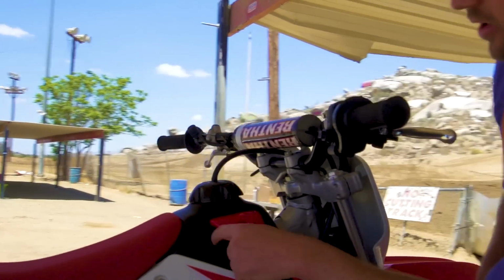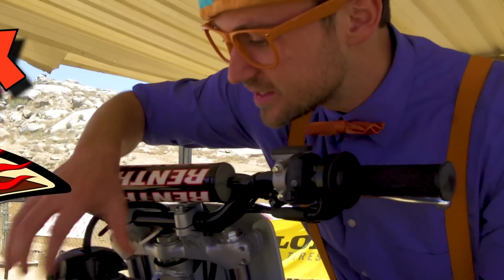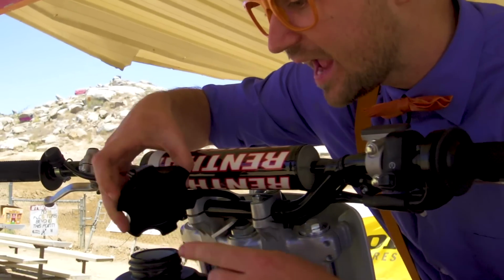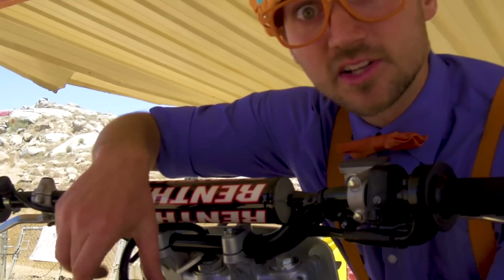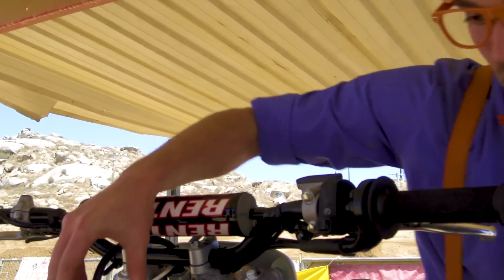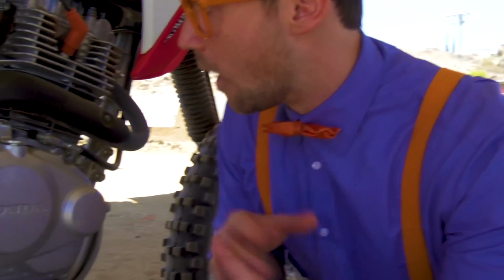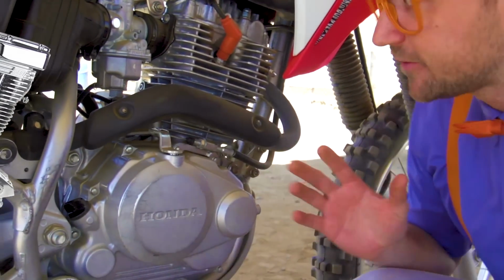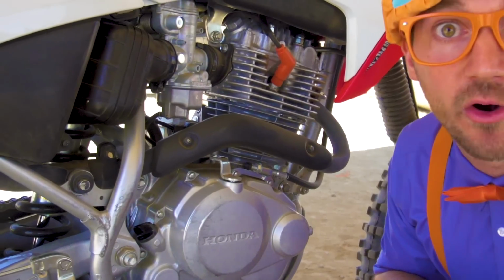Ooh, and look at this. This is the gas tank. This is where you put in all of the gas. Hello! All right, let's close that back up. All right, nice and snug. Ooh, and look down here. Whoa! This is the engine of the motorcycle. Wow, it looks so powerful.